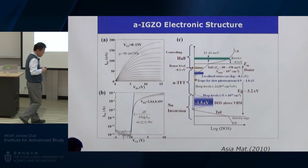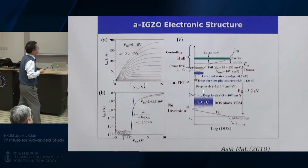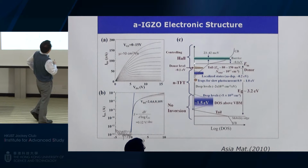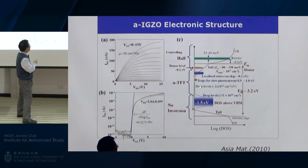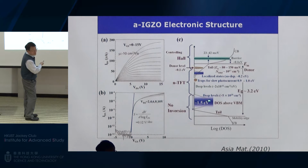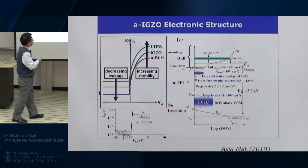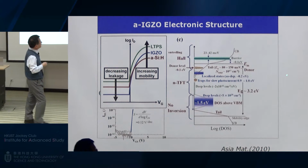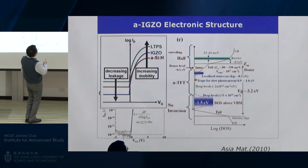Okay, from here, we focus on instability issues. This is the current understanding of amorphous IGZO. Okay, this is the conduction band bottom, this is the valence band top, so the Fermi level is located here. Fortunately, around the Fermi level there is not so large a defect density. But there is a very huge density of states above the valence band top. We detected such states by hard X-ray photoemission spectroscopy. So to operate the N channel, we need to upshift the Fermi level from here to here, not so big an obstruction. That's why we can easily induce band conduction.